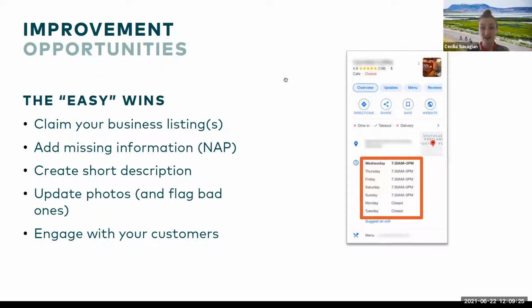So where do we start, right? Well, there are some things to do that are a little bit easier, a lighter lift out of the gates. First of all, it is so important that you claim your business. And there is a slide in the appendix of this deck, if you haven't yet claimed your business, with instructions on how to do that. It's very important that you add missing information or you correct information that is wrong. And this is quite common related to name, address, and phone number. That's what the NAP stands for.